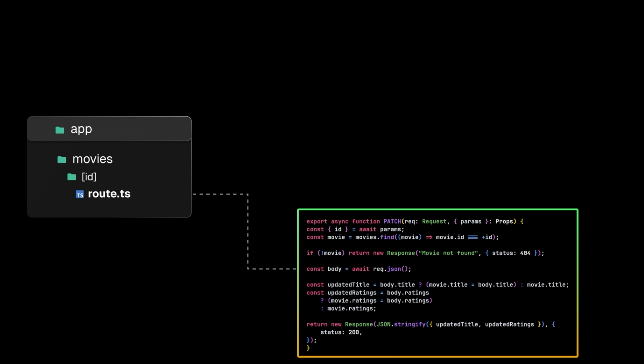And now let's just search for the movie title. So if the user specifies a new title for the movie, then change the existing title to that newly added title. If that's not the case, we are going to be sticking to the old title. Now let's update the rating. So if the user specifies a new rating, we are going to be changing that rating to the newly added rating. But if that's not the case, just stick to the old rating. And finally, we are going to be showing that as a JSON response.